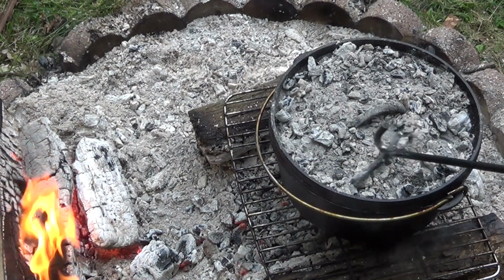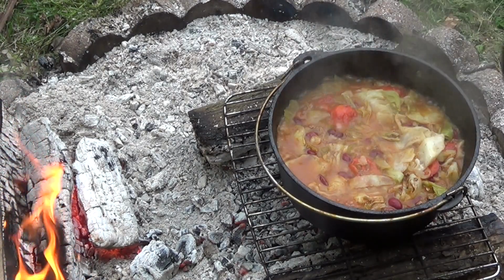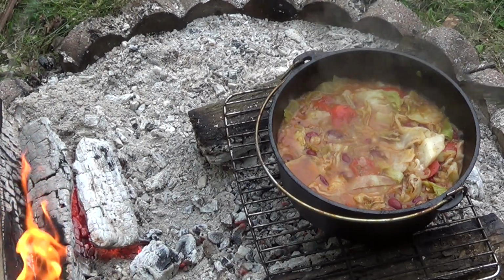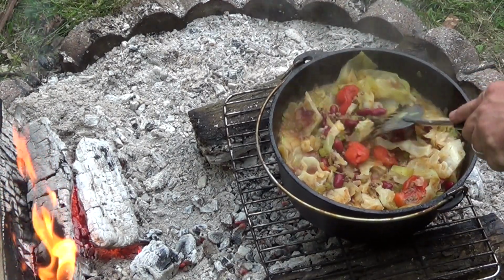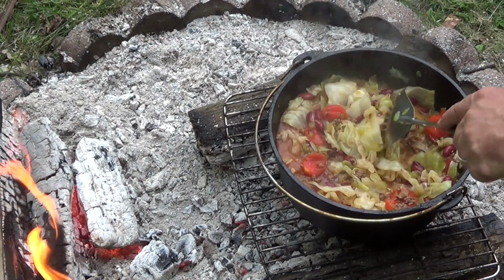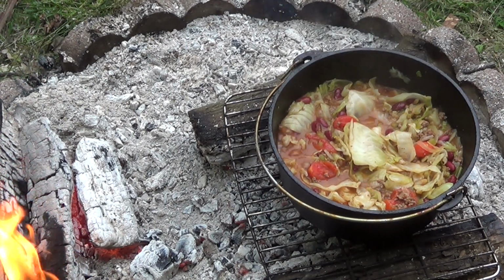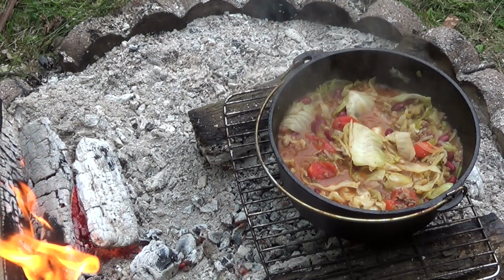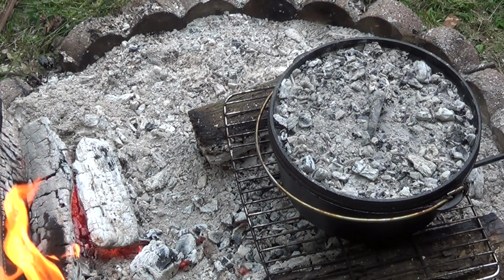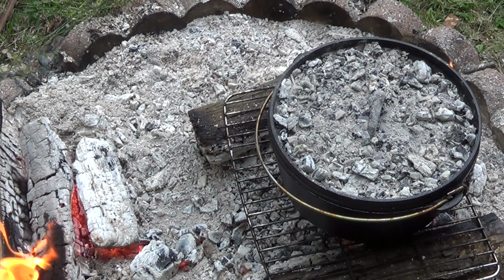Okay. It's doing really well. I think it's actually running a little hotter than I want it to. I'm going to have to shovel a few more of them bottom coals out. But look at that. It's doing really, really good. Yeah, I think I'm going to reduce a little bit more of the bottom coals. See if we can't slow it down just a little bit.